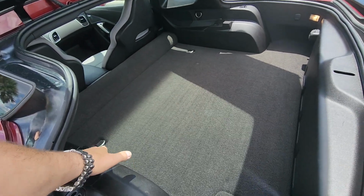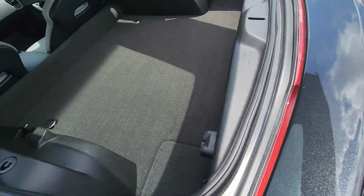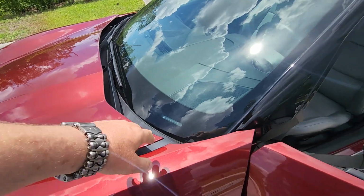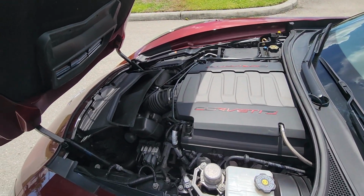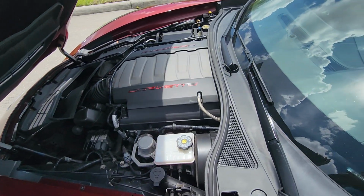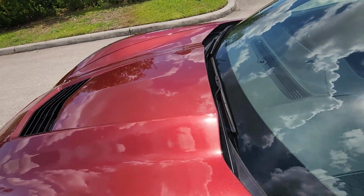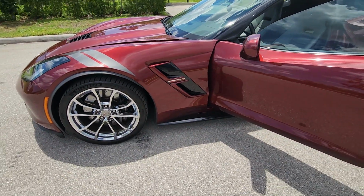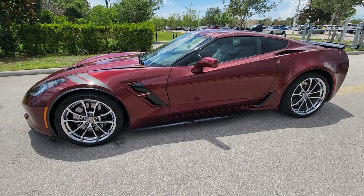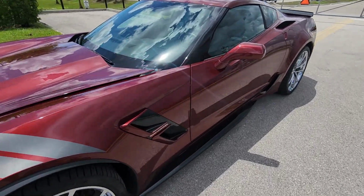See, when the roof comes off, you slide it into here, and the backside goes into here, and it just holds it in there. Yep, forced air induction. And I'll tell you, this car just moves. So it's got the body styling of the Z06, and it's got the upgraded wheels, as you can see. Grand Sports are real nice cars, man. Just absolutely love them.